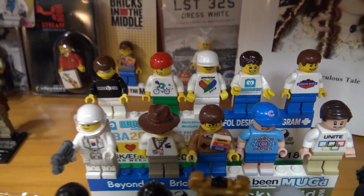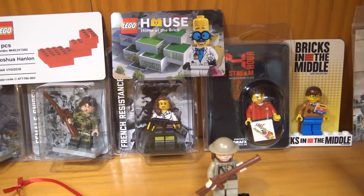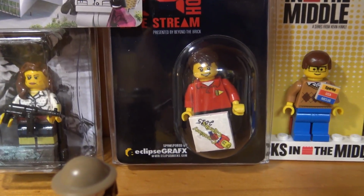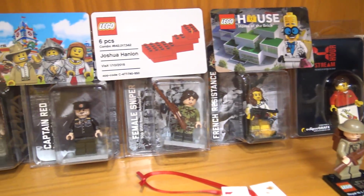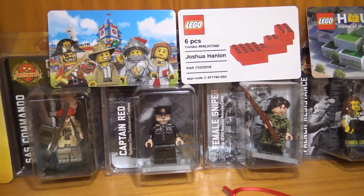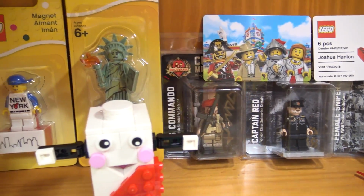In the background, there's some of our favorite Brickmania minifigs. That 24-hour live stream minifig there was made by Victor at Eclipse Graphics. I think that was 2015. We sold some of those for charity. Got a few cards from the Lego House, some of the collectible stuff there. And some of those Brickmania minifigs are some of my favorite.